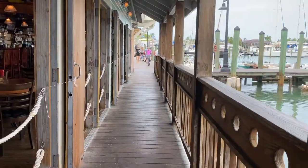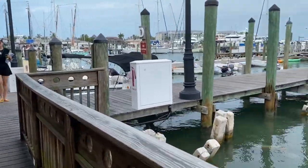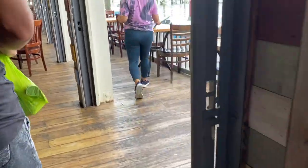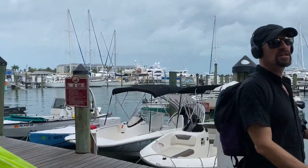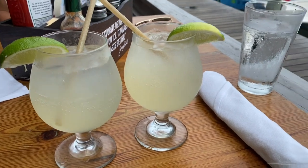And I'm here to tell you that it is highly recommended. We had the best seat in the house right on the water, and needless to say, the key lime pie, I'm still dreaming about it. It was amazing. I can't recommend this restaurant enough. If you go to Key West, definitely stop by the Boathouse.